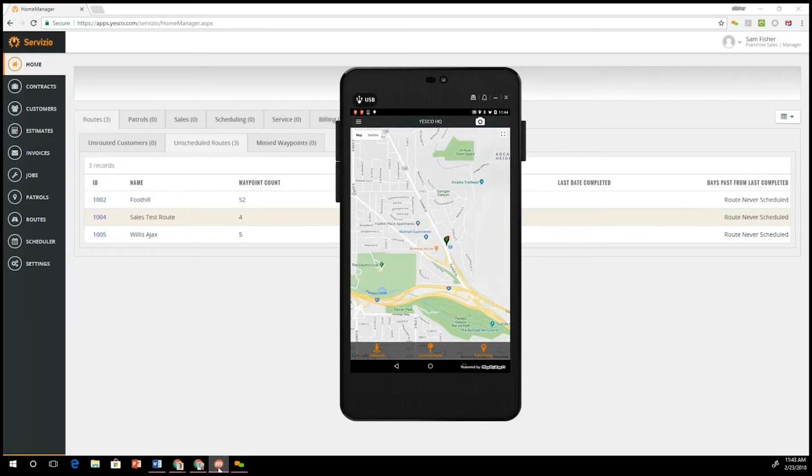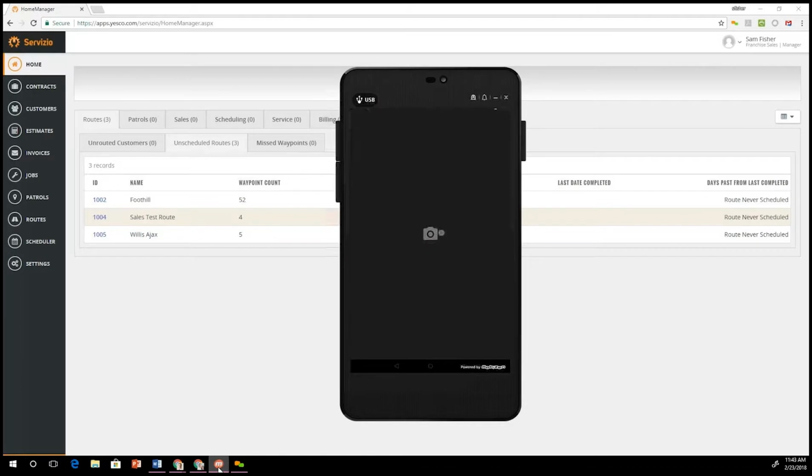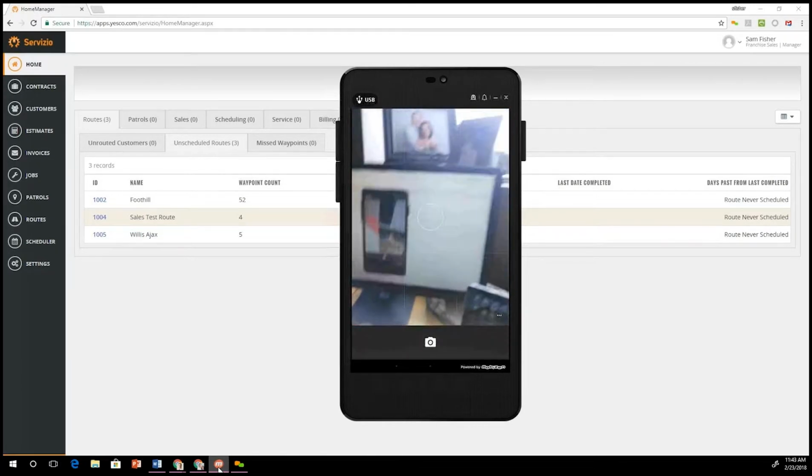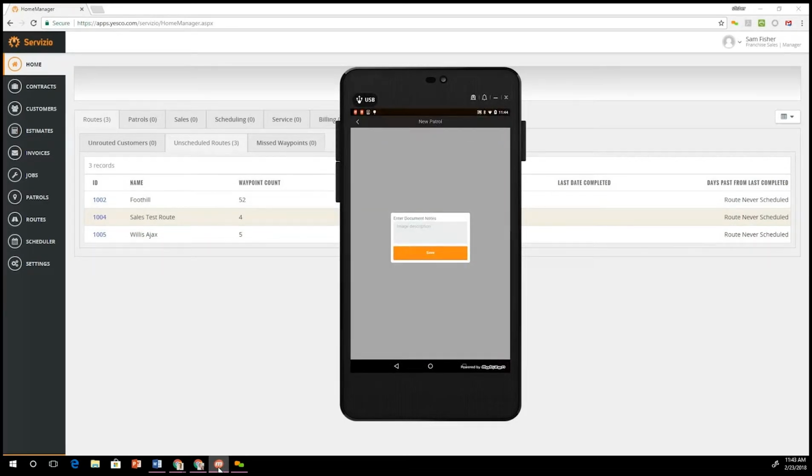Now let's assume I see a sign or lighting in need of repair. I click on the waypoint and create patrol to create a patrol lead. I then take a picture and add comments. The voice-to-text feature is very convenient for patrollers who are entering information at night in their car.